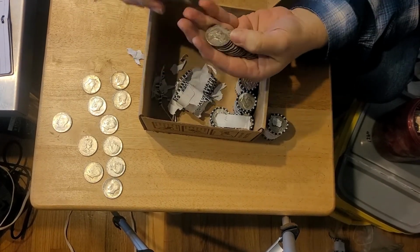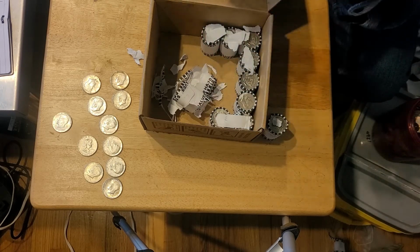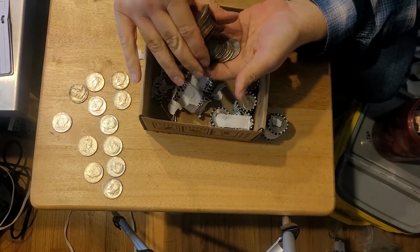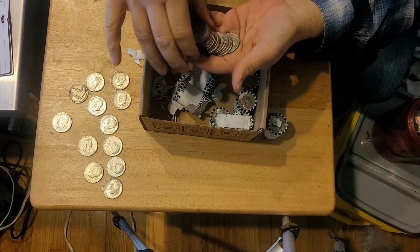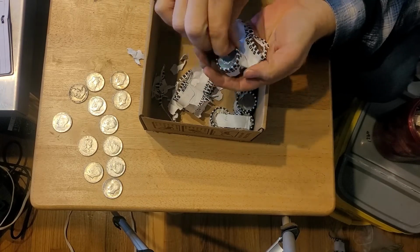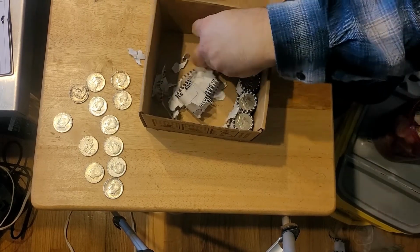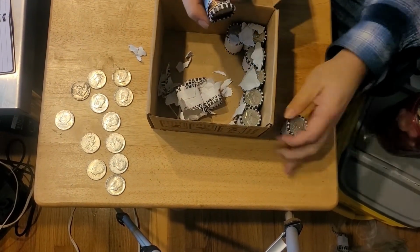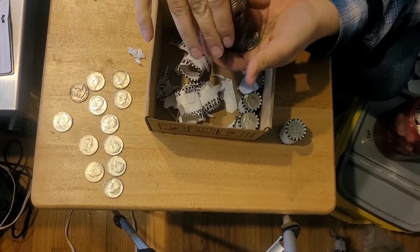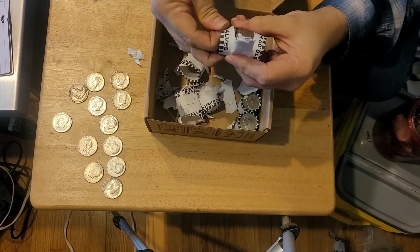Oh my. Benjamin freaking Franklin, 1957. My gosh. Wow. Guys. The drought is over. I haven't had these black rolls double boxes in a while. Boy.